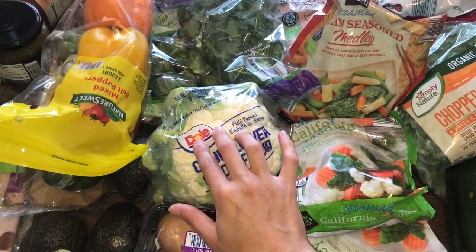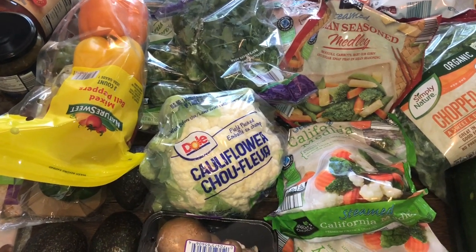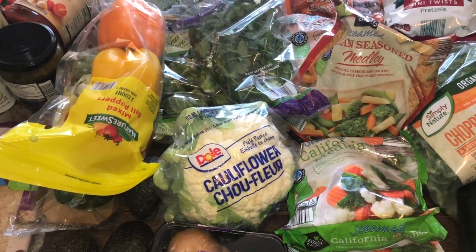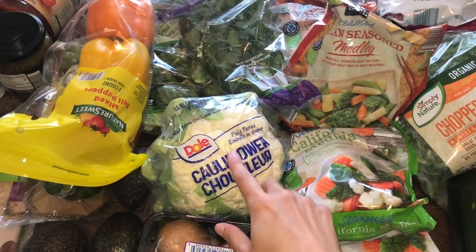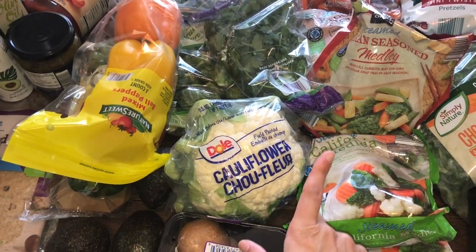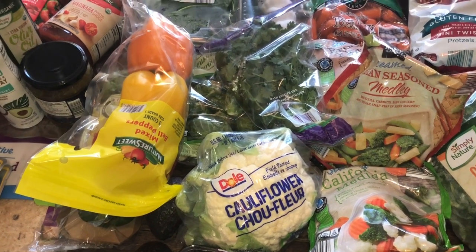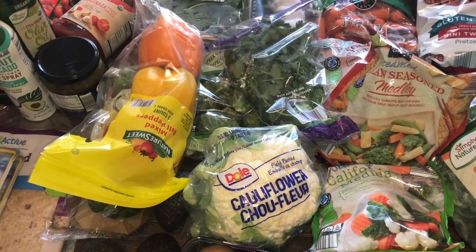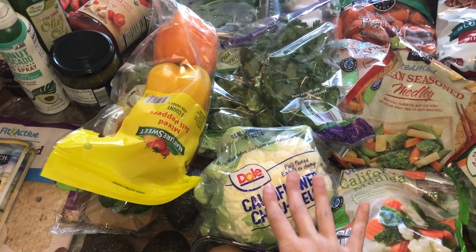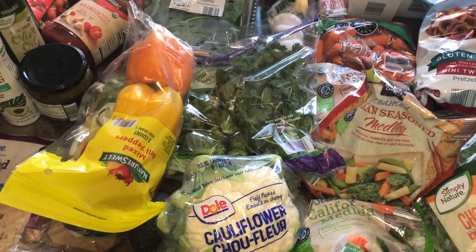Got some cauliflower, and I've actually been making cauliflower mashed potato. It's not a potato, but it's cauliflower mash, and I've been making it in my food processor, and it's to die for. So got some of that to go along with our meatloaf night, and I've got some frozen peas in the freezer, so what better combination, mashed potatoes or cauliflower mash and meatloaf.